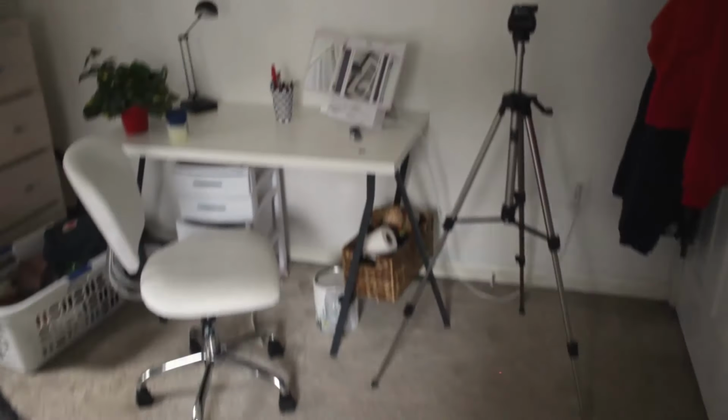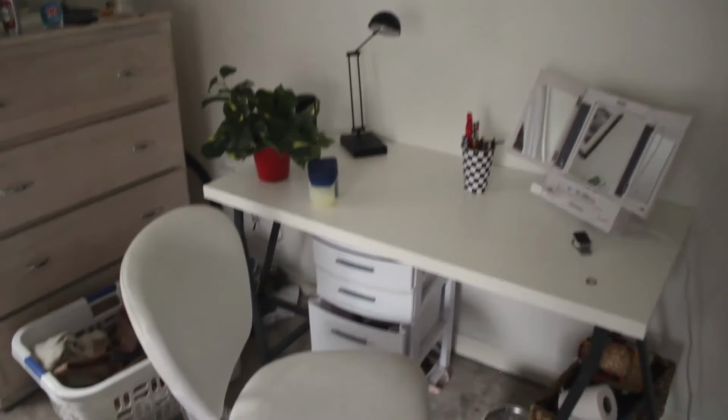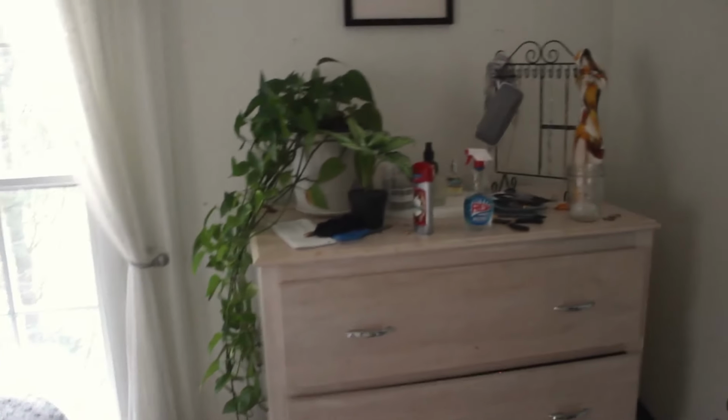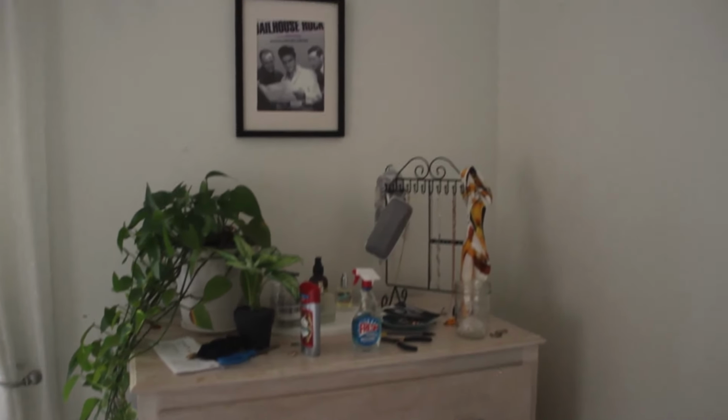And I thought it's a new year, so why not just do this? But I want to give you guys a full 360. Super cluttered over here. That basket has stuff that I'm selling in it. This, I feel like up here is always pretty cluttered.